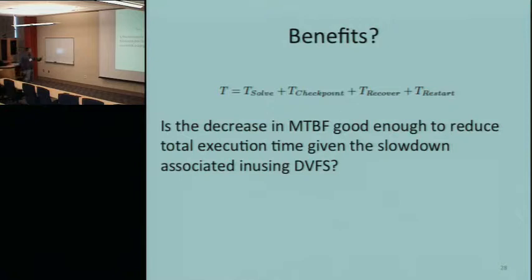So now the execution time in an environment where we have faults can be represented by this equation over here, which includes the time to solution, which is the useful work, the time for checkpointing, the time to do recovery, and the time the machine takes to restart the computation. The important question we ask ourselves is whether the decrease in MTBF is good enough to reduce the total execution time given the slowdown associated with using DVFS.